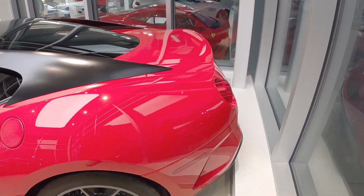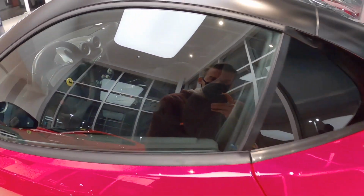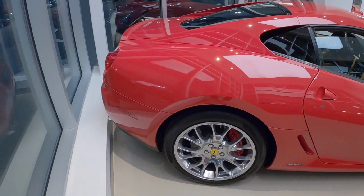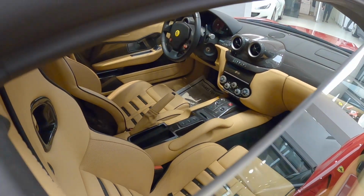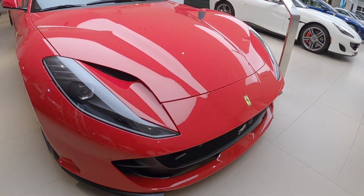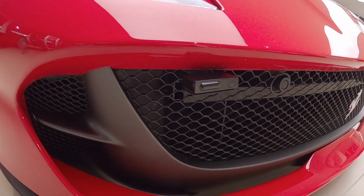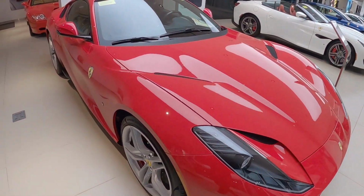Pretty much every single time I've come here, they've always had one in stock. Wow. Beautiful. It's nice having the luxury option and the crazy sport option. Over here is an 812. What is that right there? There's two of them. I don't know if that's added-on parking sensors or what. Let me know in the comments if you know what that is.